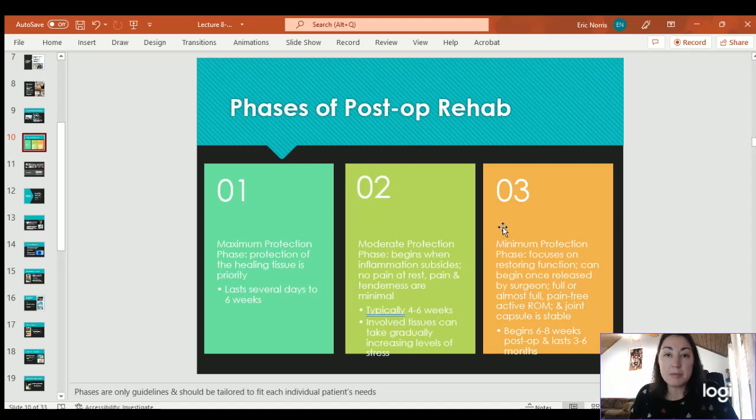And then in the minimum protection phase, we also call this the return to function phase. The doctor has to release them to this phase. So sometimes you'll see the doctors now release to full weight bearing or release to return to sport or return to activity or return to prior level of function, or you may just see to progress as able, as necessary, or different statements like that. Our focus here is restoring function. The surgeon must release them.